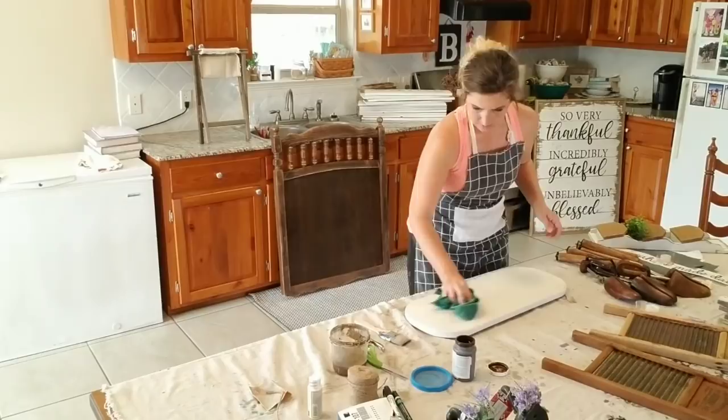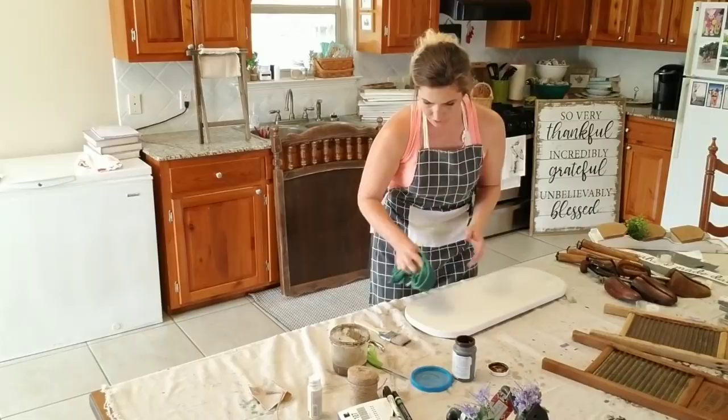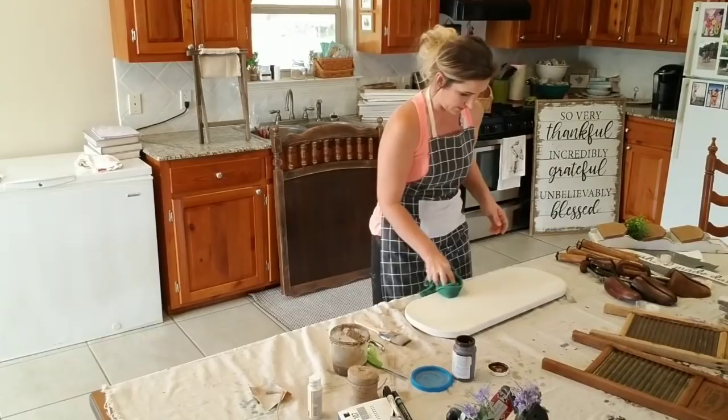I think I need to not use my wet paintbrush. Okay. So now that I got the paint tinted, I'm going to get a dry brush and do the sides again, because it kind of dripped with a wet paintbrush. Let me grab a dry one.